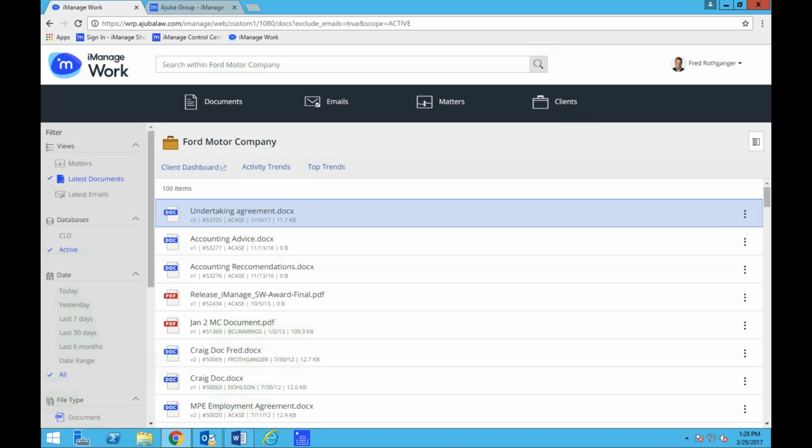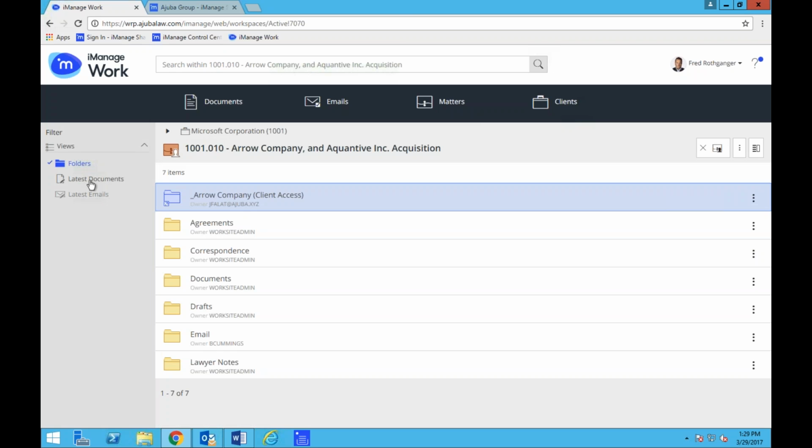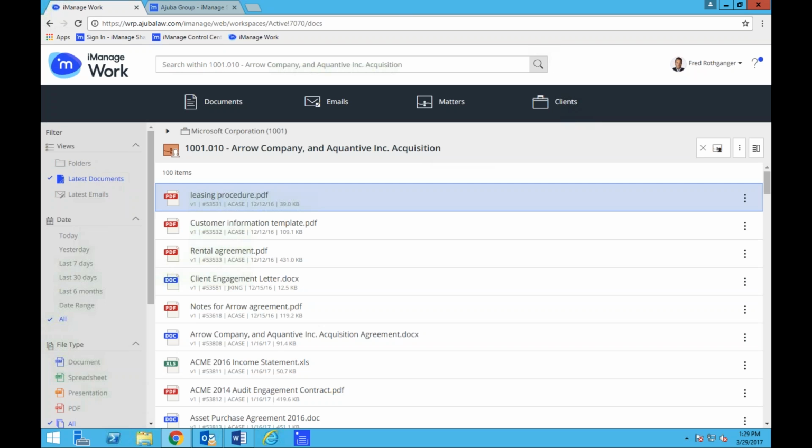So for folks that want the ability to see a flat list of all documents for a particular client or a particular matter, it makes it real easy for me to just come in, tap that, and get that roll-up view of all that information. So we really do try to give you different ways of looking at the information depending on how you prefer to work.